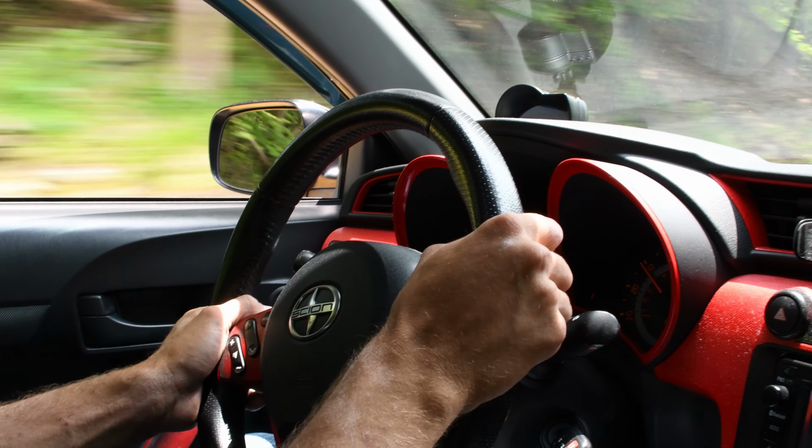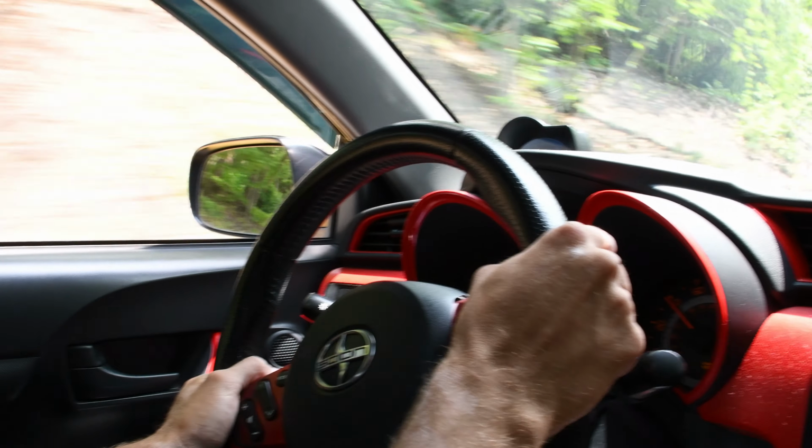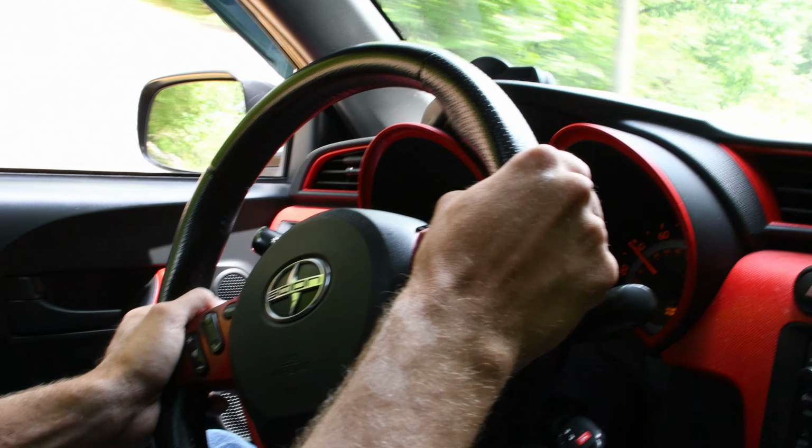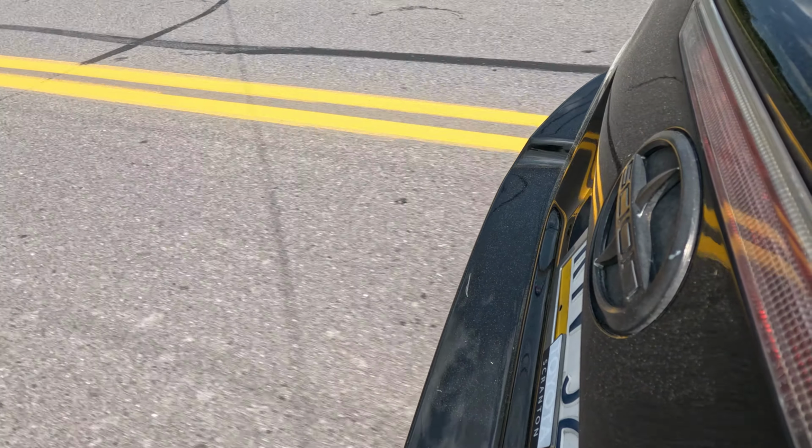You can either get this in a 6-speed manual or a 6-speed automatic. This one has the 6-speed automatic with the paddles. It feels okay. I think it actually is finding the gears pretty much how I want it, and if not, I could always pop it into manual and do a little shifting myself. There we go. Yeah, not fast at all, but fun.